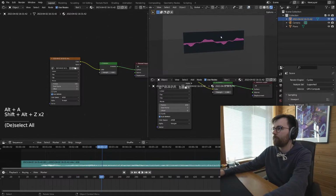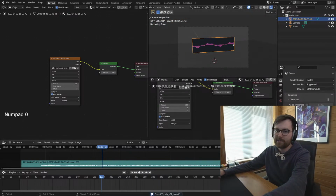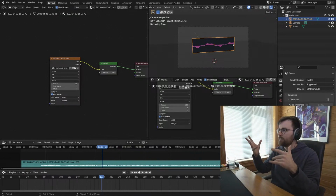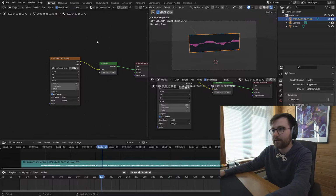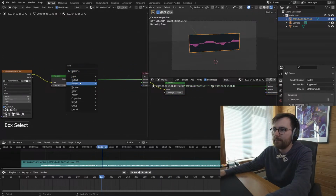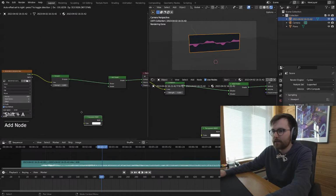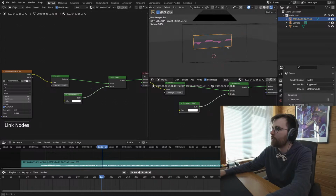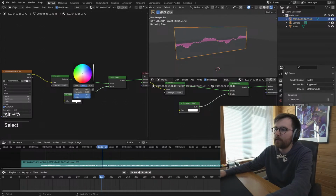So now what we're going to do, we're going to use nodes to extract the colors from this. So it's a little bit more interesting than just being a... I don't even know what this is. Like, it's not transparent at least. So let's make it transparent first. Let's go Shift A. And let's go Shader, Add Shader, and you can set this to transparent. So now it will sort of be transparent. It is, but it's just a little bit weird.